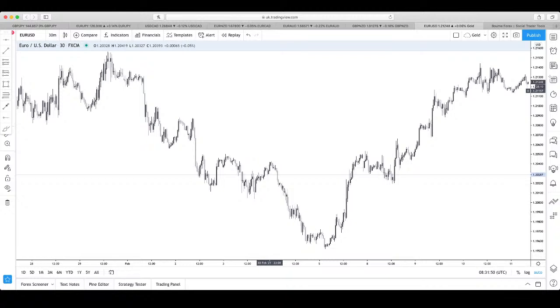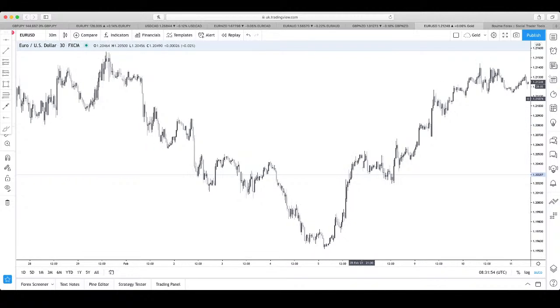Euro USD. I am currently Euro USD short, running about 2 pips down at the minute, but that makes no difference. 1.2110 is the level that we are looking at here. That is going to hold the vast majority of answers for where the next leg of this pair is going to go.